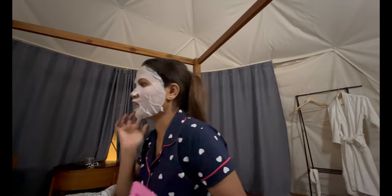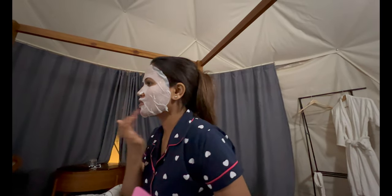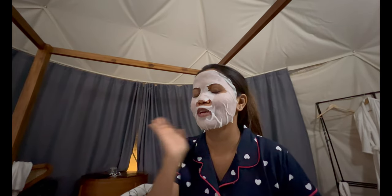Just doing my skincare before bedtime. The weather is so cold, my skin has started drying up, so I'm using this moisturizing sheet mask from Karnataka. That's all about our staycation in Breathe Resort Chikmagalur.